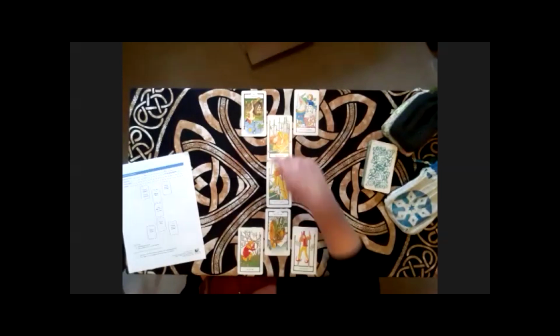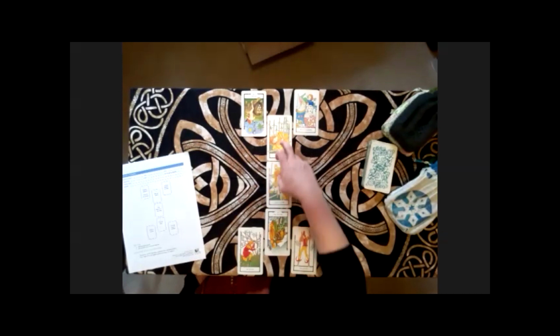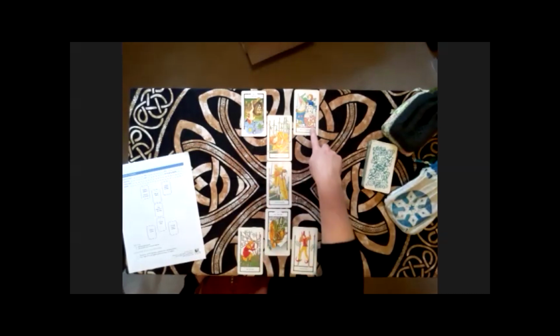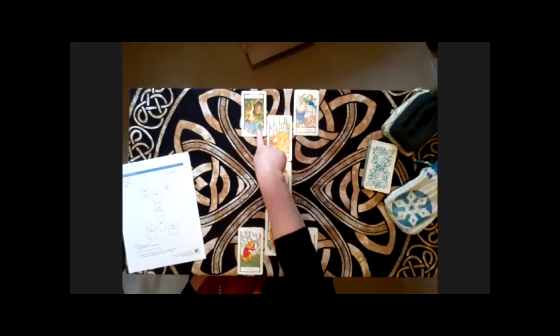So the first thing we see is that we've got 2 majors. We've got a couple swords cards, a couple wands cards. We've got 2 threes, 2 tens, 2 majors. Nothing is standing out so much, nothing becomes dominant, nothing stands out as being the main thing. So I'm not ready to make an assessment that way yet. So the next thing we do is we go to the first card in the spread.